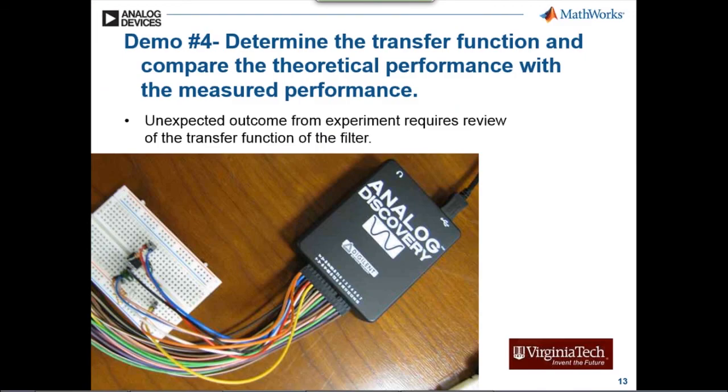That completes the demonstrations of the interface between MATLAB and the Analog Discovery oscilloscope. Now I'll turn it back to Eric.